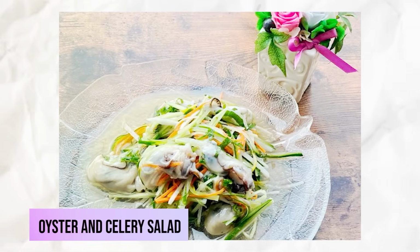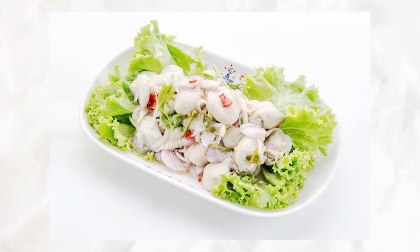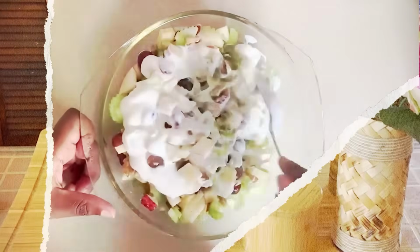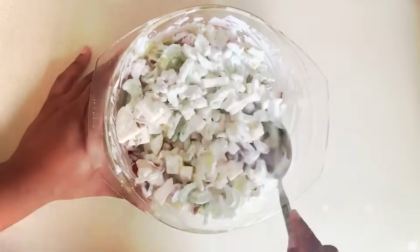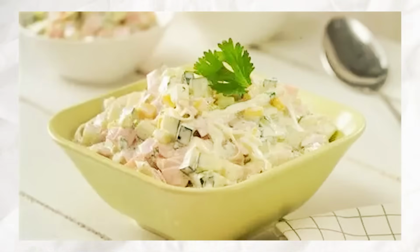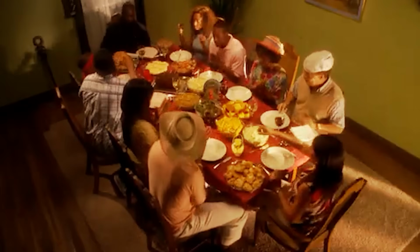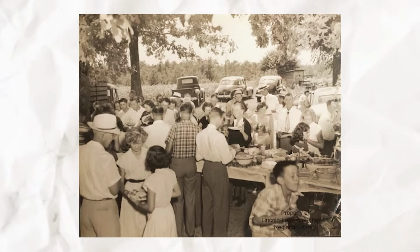Oyster and celery salad was a vintage dish commonly brought to church socials in the 1950s, combining the briny richness of chopped oysters with the crisp freshness of celery. This cold salad typically mixed drained canned oysters with diced celery, mayonnaise, lemon juice, and seasonings to create a creamy yet textured dish. The salad offered a contrast of flavors and was served chilled, making it a refreshing appetizer or side during communal meals.